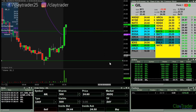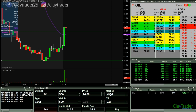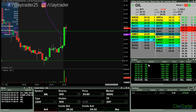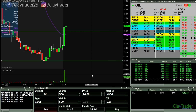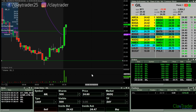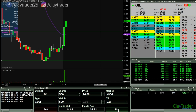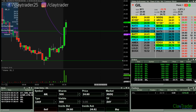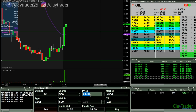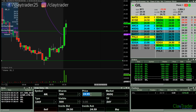Okay, it's going for a potential break of $24.50. And back down it goes. All right, I'll pause. All right, working its way back up there. There's the break. Oh, and it stopped at $24.72. Well, time to go to $24.95.